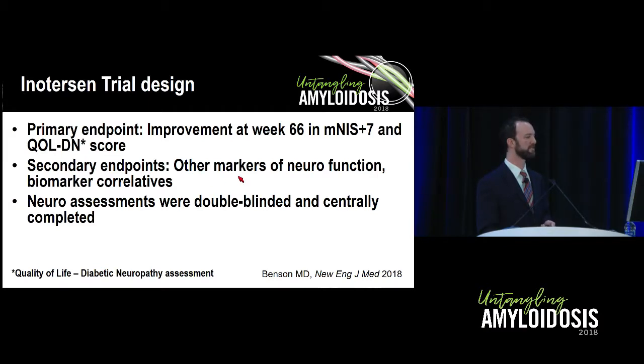Secondary endpoints, of course, included other markers of neurological function, biomarkers, and then I do want to point out that one critical element of both this and the next study that I'll talk about is that they were both double-blinded and the assessments were centrally completed. You can imagine that there could be quite a bit of subjectivity on a study like this if patients or the people studying their neurological impairments know what they're getting.